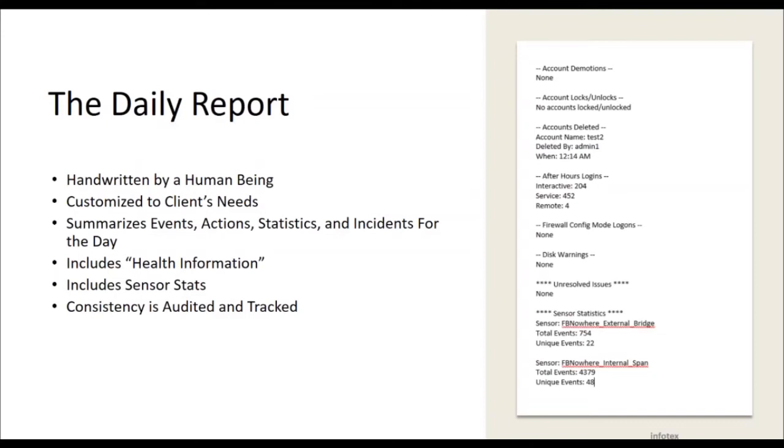Again, we have some more SIEM stats and unresolved issues, where we track anything that takes longer than, say, a day or a week to resolve. We can keep track of that, and it creates a paper trail, and also lets you know that's something we're continuing to look at. It keeps everybody on the same page. And last but not least, sensor stats. That's a quality control metric to make sure that we're receiving what we should and the system's working as it should, essentially.